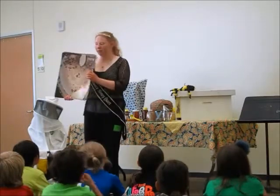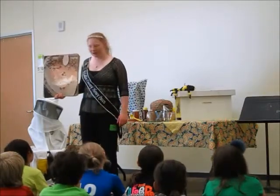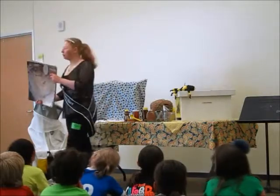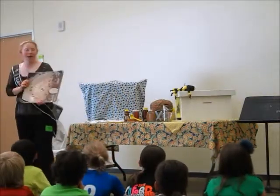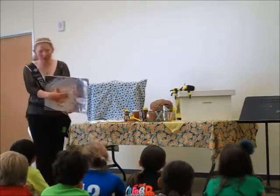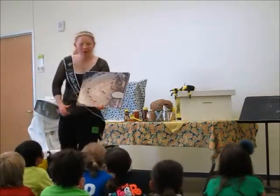You'll be able to see right here that it's white, right? This is how you would see it hanging on a tree. This is a wild type, or you see it inside a home. And these are the bees crawling all over it and they're taking care of these baby bees, which you can see the larvae in there, the little white jellies.